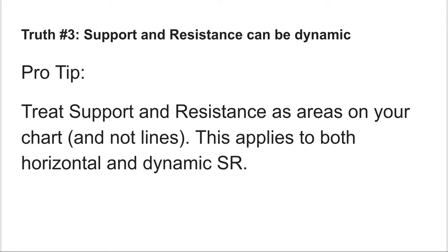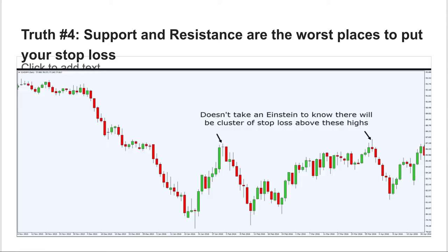One of the ways you can really do a pro tip is treat support and resistance as areas on your chart and not lines, right? This applies to both the horizontal and the dynamic support and resistance lines, which means it's not a particular space or a particular price, it's a region of price that people are willing to buy.